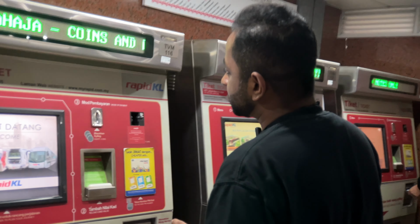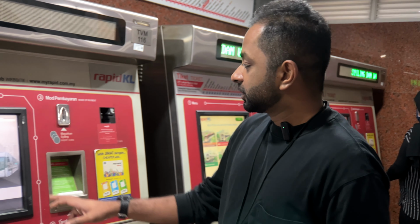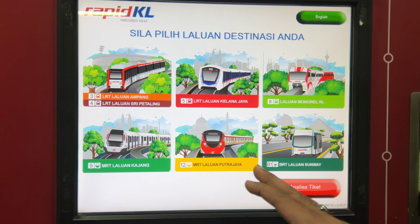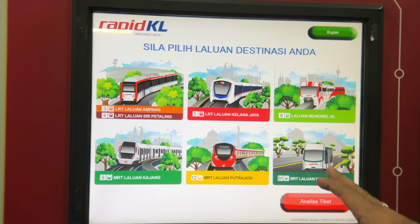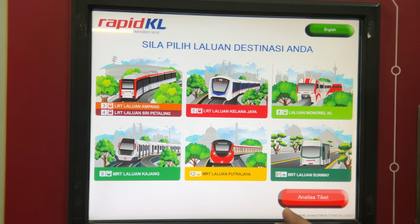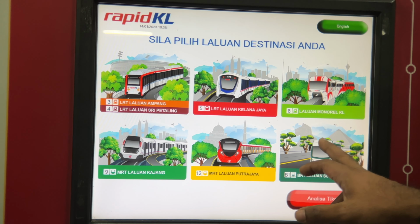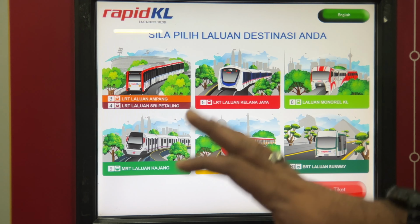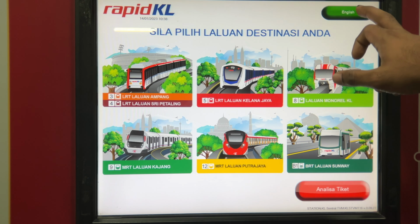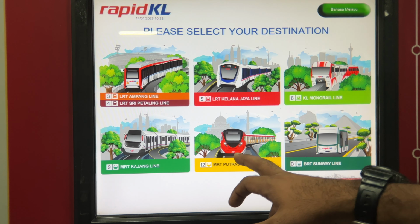So how it works is, this one machine will cover all the transit lines. So this machine has access to all the main railway lines. It doesn't matter if you're using an LRT or an MRT or monorail, you can buy the ticket in this machine. So remember, it's very easy. There's an English tab here, so you'll never be lost in translation.